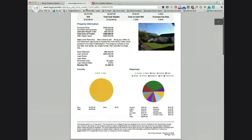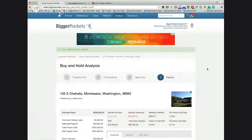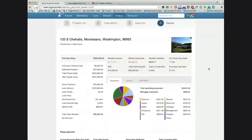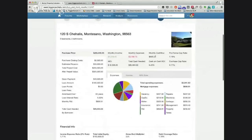But let's go back to look at our what-if. All right, so if we had only paid $200,000 for this property, the cash flow at that point would still only be $669 a month. I mean, maybe that's better, right?